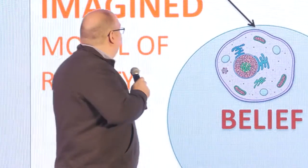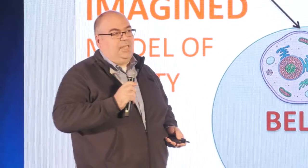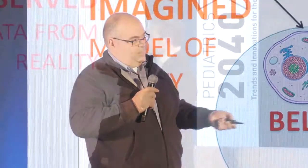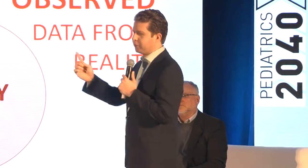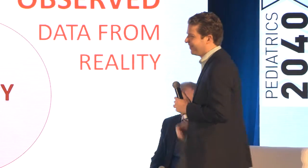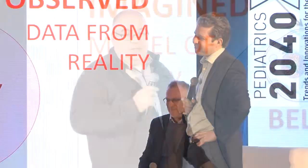So when we think about a cell, for example, we have a belief of what a cell does, how it works, how it looks. What we do is then we observe data from reality. We might look under a microscope, we might collect other types of data, and we test that belief, or we test a model, or we test a hypothesis against that reality. And that's when we realize that in the middle is knowledge, and that's when the Earth is not flat, it's actually round, and it rotates around the sun, not the other way around. Exactly. And so this is not a new idea.